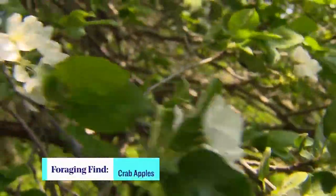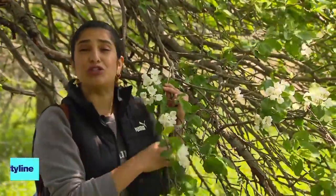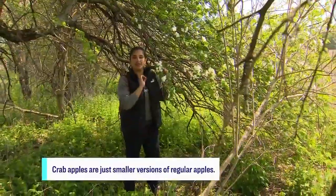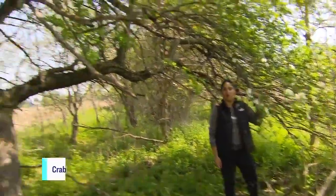Here we have a beautiful crabapple blossom. Crabapples get a bad name, but they're super delicious. June is the best time to go out, find your blossoms, mark your trees, and you know to come back.